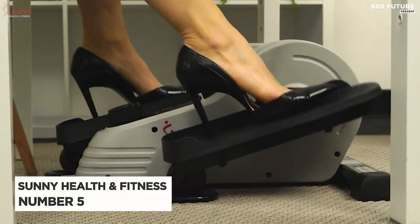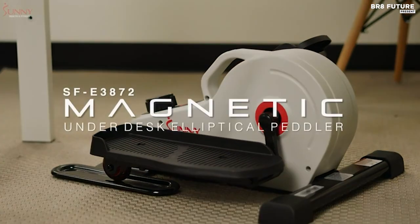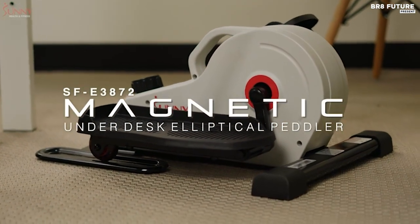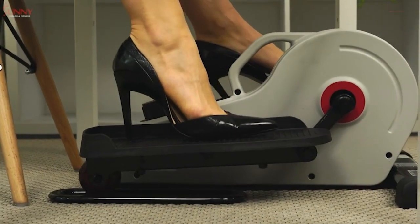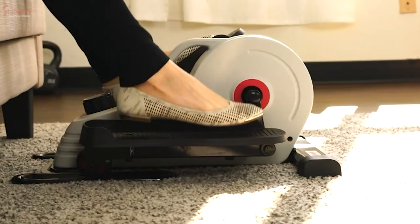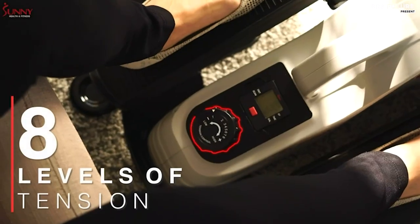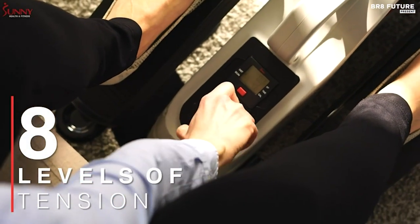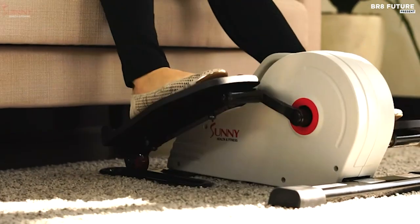Check out the Sunny Health and Fitness Elliptical, ranked as number 5 on our list. The elliptical features a digital monitor that tracks time, speed, calories, and distance. You can also use the scan function to scroll through all variables during your workout. The belt drive magnetic resistance ensures a low maintenance and quiet exercise experience. And with 8 levels of resistance, you can increase the intensity of your workout using the tension knob.